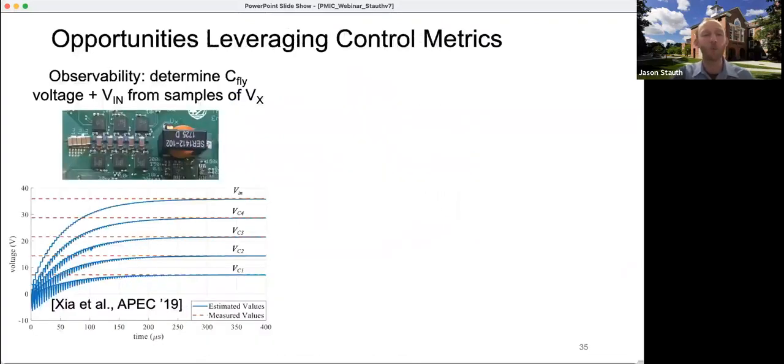But then the other question is, why would you want to do this? It's because these are modern control concepts, and so they can be used to do things. Like you can use observability to observe and determine the voltages on all the flying capacitors just from measurements of that VX node. Or it tells you that measurements of VX have all of the information you need to determine the flying capacitor voltages.